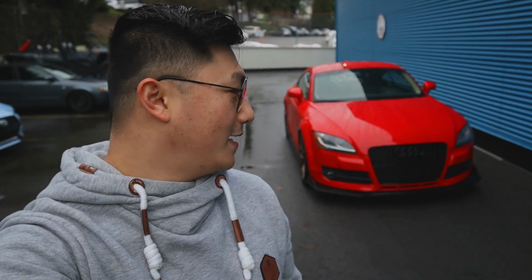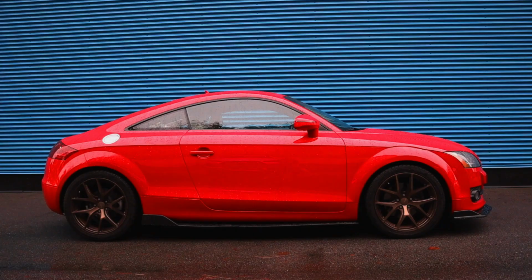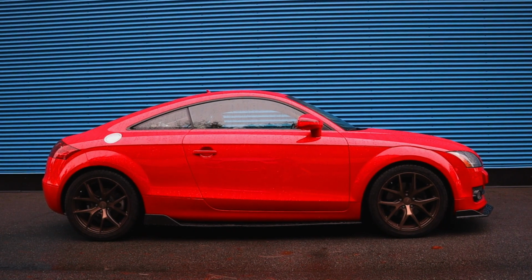So first thing that most of us consider when it comes to purchasing a vehicle, or at least this applied to me when I purchased this car, is the price of the vehicle. And honestly, I think Audi TT is one of those vehicles that is absolutely bang for the buck. And one of the biggest reasons why is, look at this design. It's such a timeless design that is very competitive up until today's market.